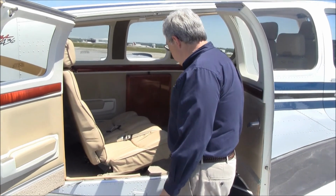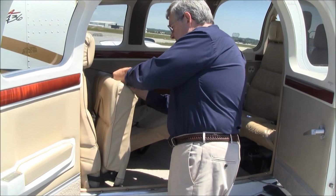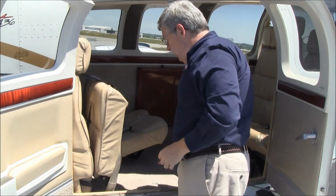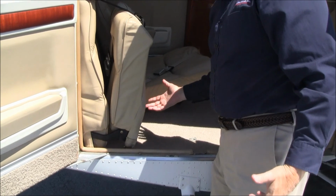The reason most people love the club seating in the Bonanza is its flexibility. Let's take a look at what you can do. These rear seats will fold up out of the way if you just need a little leg room, and you can hook them up just like that. Or you can pull these two pins and the seats come right out. In fact, you can remove both of these rear seats in less than 30 seconds with no tools.